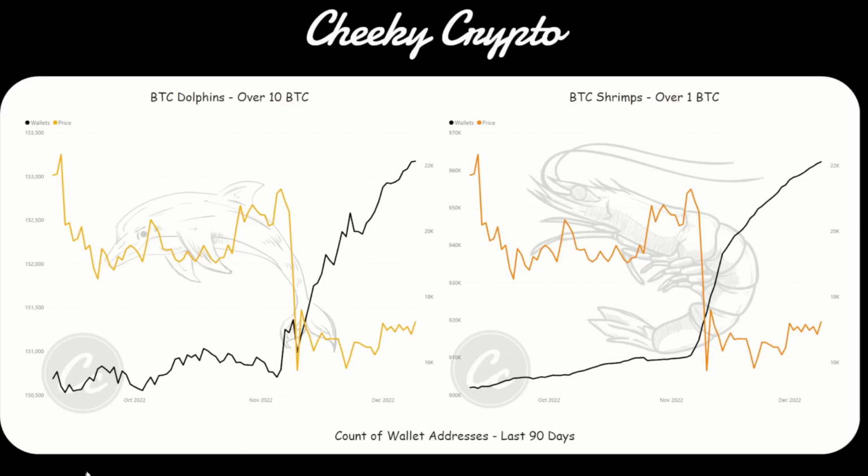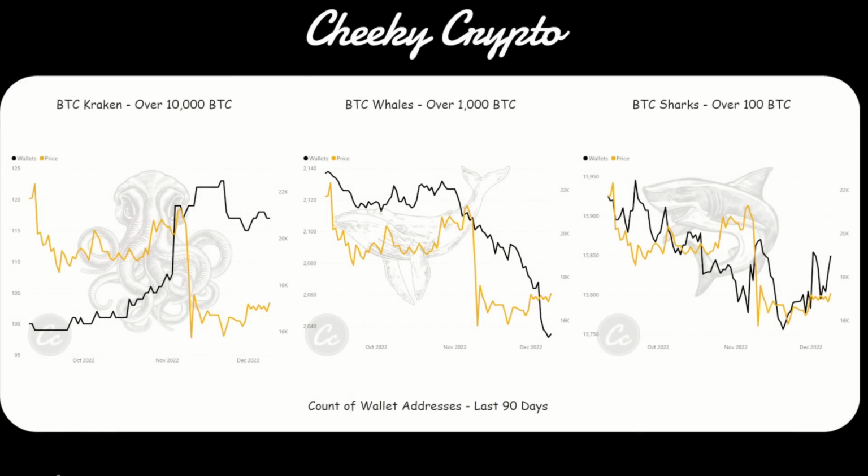So at the moment, what do we see? Well, we see the whales are decreasing and we see the retail is increasing. There's always a buyer, there's always a seller. In this case, you've got whales selling to retailers who believe that the price is obviously going to go to the moon or something to that effect.